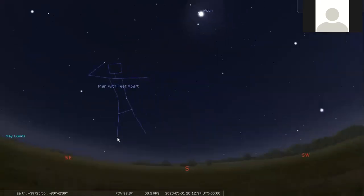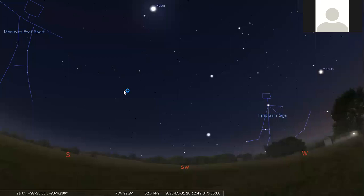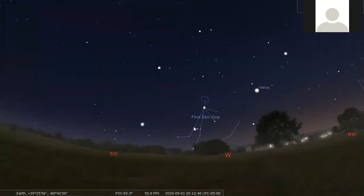So as we move to the west, you'll see there are some other Native American-like constellations. And here we have, again, the three stars. And that constellation to the Native Americans is known as the first Slim One, or they affectionately called him Long Sash. And so Long Sash led his people westward to a new land, away from their enemies who were attacking villages, stealing animals, and killing families.